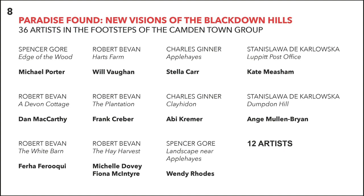These are all of my artists. So you can just imagine there were 3 curators, 36 artists, and therefore we split them into groups of 3, which meant 12 per curator, obviously with myself and Tim being one of the artists. And we then split them again into groups of 3, so that's 2 contemporary artists with 1 Camden Town Group artist. So, quite an interesting way of doing it. And then the artists had to respond to those specific locations.